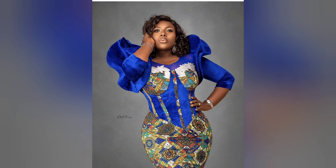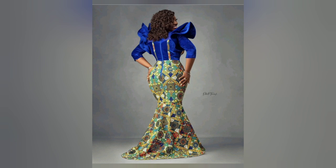Here you get to see all the lovely laces, gorgeous Ankara and Asoebi styles, guys. This combination with velvet is so pretty, guys, and I love the sleeve. The details is on point.